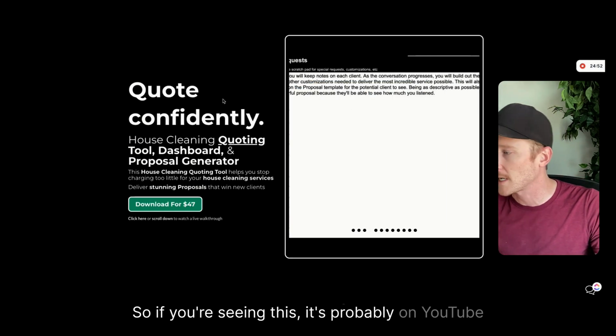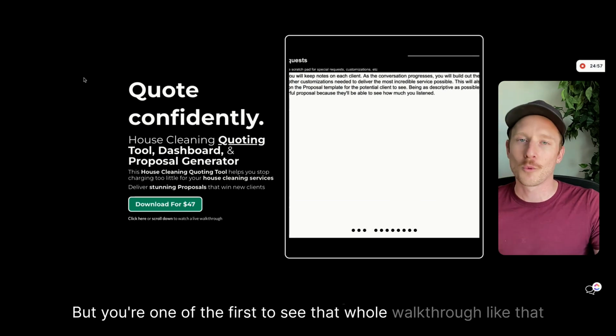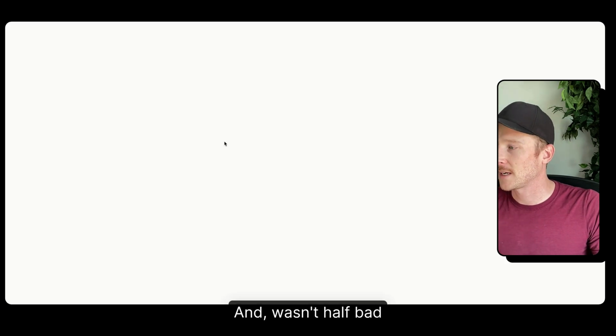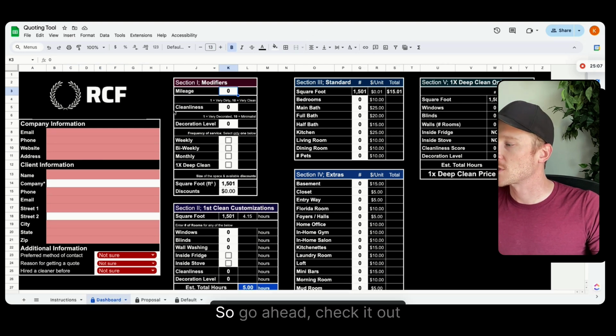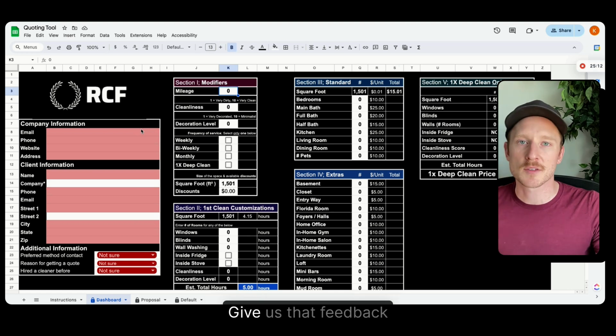So if you're seeing this, it's probably on YouTube, but you're one of the first to see that whole walkthrough like that. And it wasn't half bad. I know I got to figure out that mileage auto calculation, but I know it's working on the latest version.